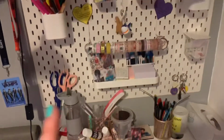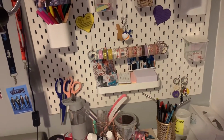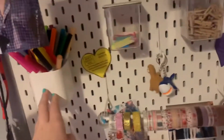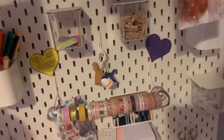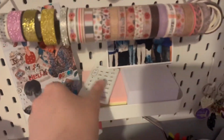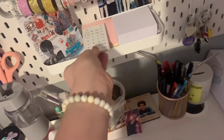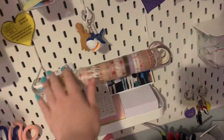And then there's this pegboard that I also got from IKEA. I think it was only like £10, which is so good. And all these things were like £2 or £3 and stuff. So they were really inexpensive. But here I've got my remote for my CD player, some sticky notes, this picture of Baekhyun, BTS, and all my, well, some of my washi tapes up here.